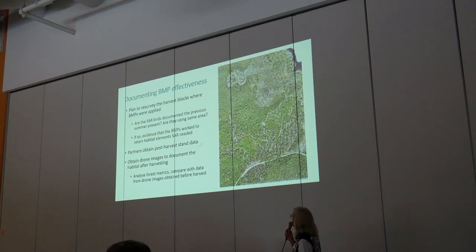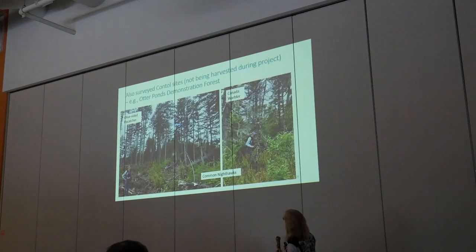We'll be using drones again to document the habitat before and after harvesting. This is something I'm just starting to learn about, how to get forest metrics out of drone data. So if anybody out there is familiar with that, let me know.